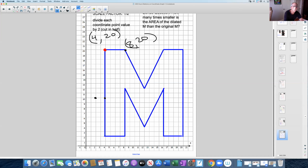So your job right now is to make your first line between 2, 10 and 4, 10, and that is the beginning of your dilation of 1/2.